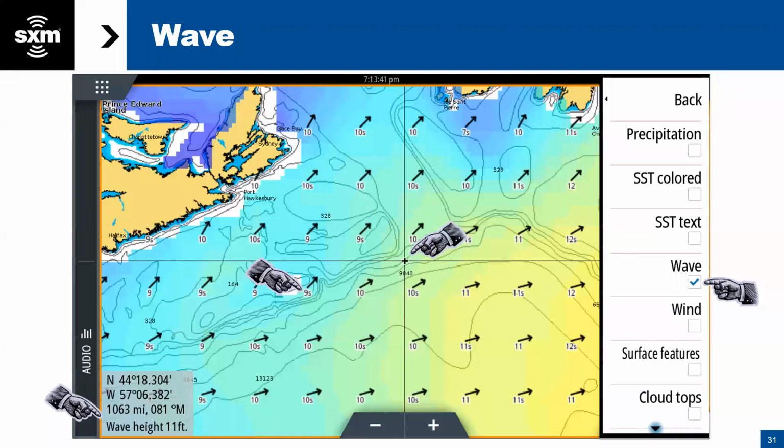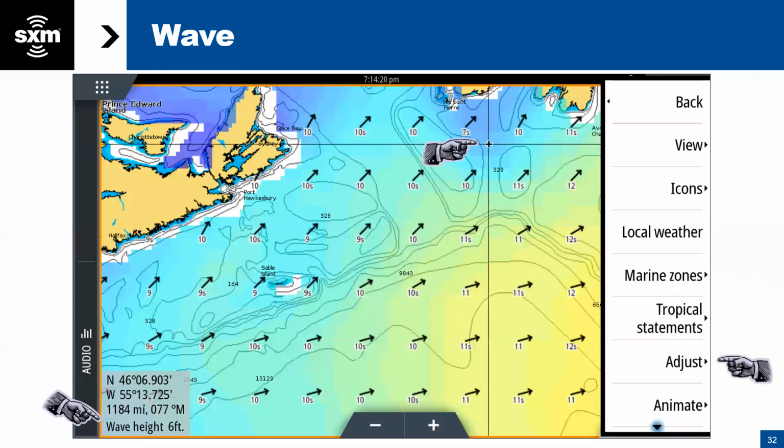Okay. Moving right along, let's talk about wave. This is the next feature down in your list. So if you click on wave and put your cursor in the middle of the screen, what we're looking at right there is 11 foot wave heights. And this is color coded. Blue would be your smaller waves, all the way up to the color palette of red, which would be extremely high or tall waves.